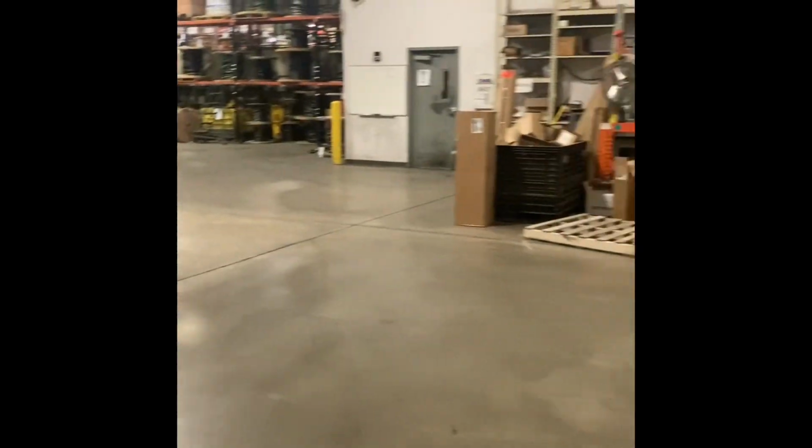Now, as you can see, we're here at our warehouse. This is about 200,000 square feet, about the size of a Walmart. We only do commercial jobs on Saturdays or on the weekend. Why? Because everyone else is not here. As you can see, we're totally empty. The lights are already off.